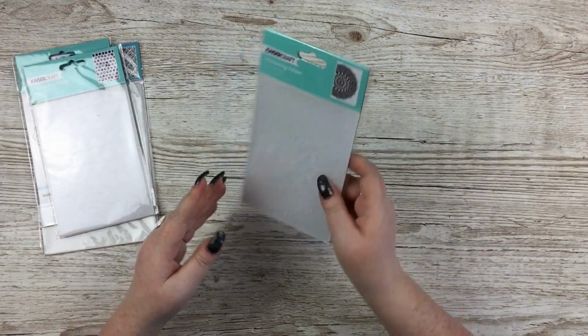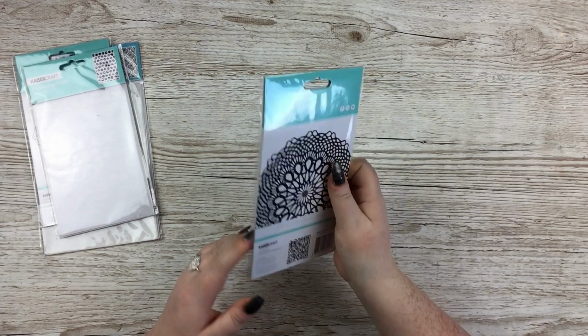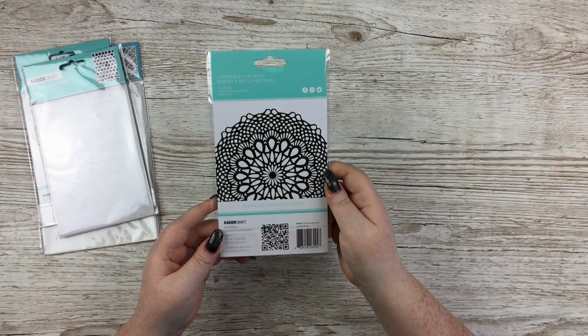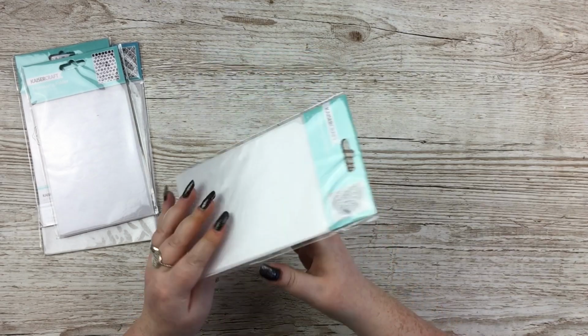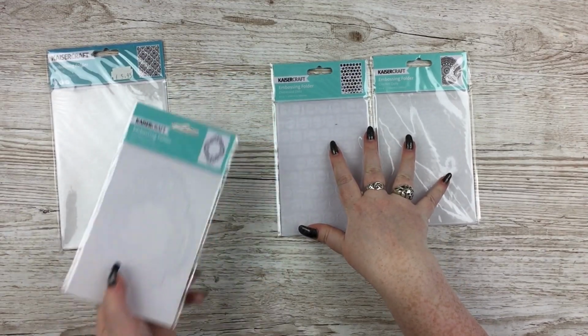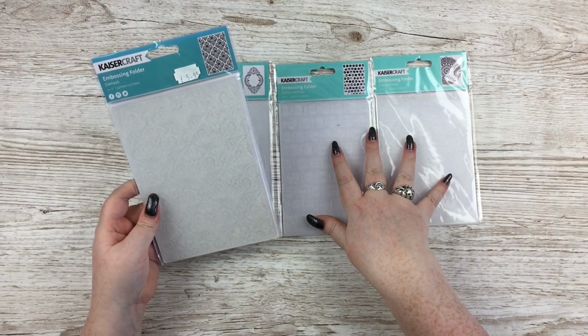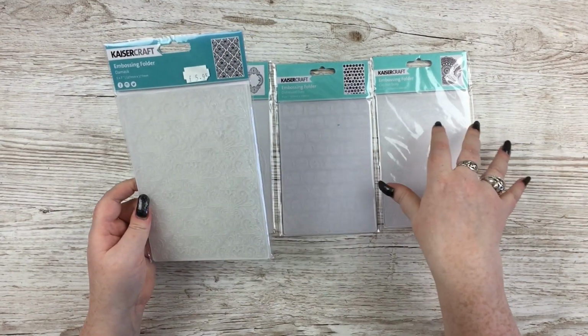And this one is called a crochet doily, so it's about 3/4 of a doily. It's another 4x6 one. Again, I just thought it was very, very cute, and they had quite a few. I was quite restrained, I think, just getting these 4. I had about 3 different damask ones and had to narrow it down to 1.